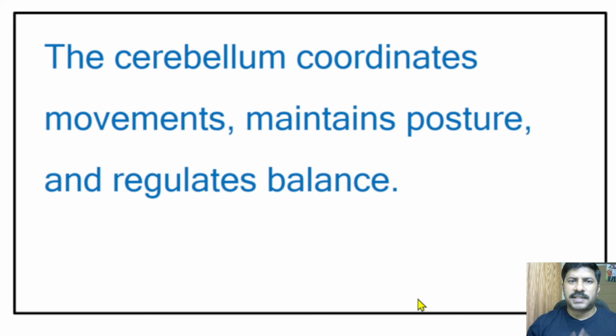So there is one test to assess the function of the cerebellum. Can you comment it below? Which test is used to check the functions of the cerebellum? That is mainly coordination and movement.